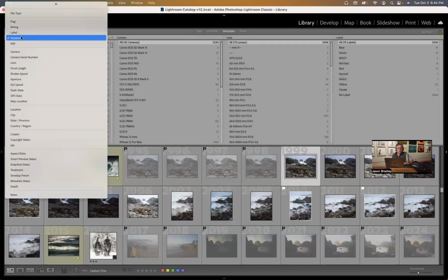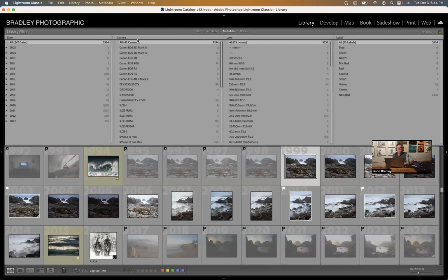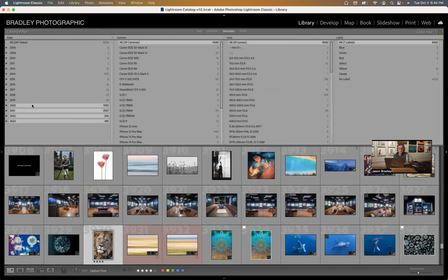We can start with, say, date, and then from date move over to another one and say, let's pick 2022. In 2022, in this catalog, I have 246 images that I shot in that year. I could filter by way of that. Or I can hold down my command key and select multiple years. Say I want to see everything that I photographed from 2020 on.